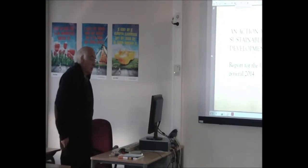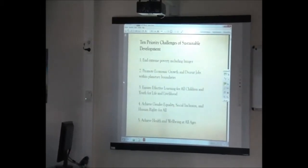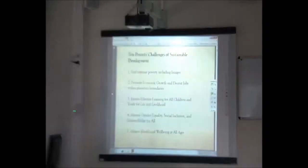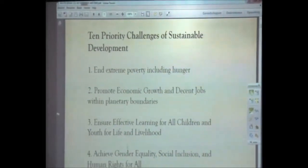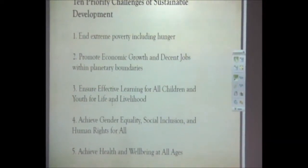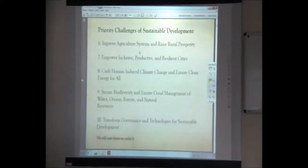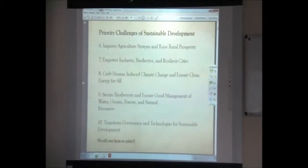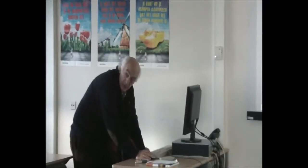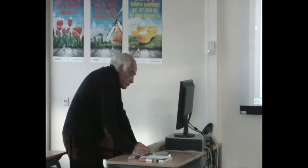An action agenda for sustainable development. We will focus on one of the 10 points. What is the agenda for sustainable development, the priority challenges: end extreme poverty, including hunger; promote economic growth and decent jobs within planetary boundaries; ensure effective learning for all children and youth for life and livelihood; achieve gender equality, social inclusion, human rights; improve agricultural systems and raise rural prosperity; empower inclusive, productive and resilient cities. We will focus in this presentation on point number 9. Okay. Transform governance and technologies for sustainable development.